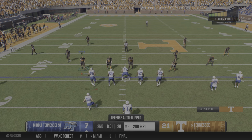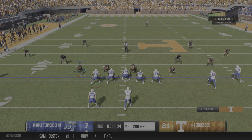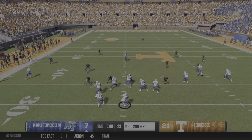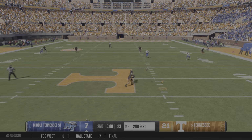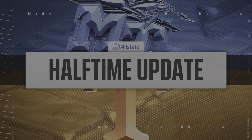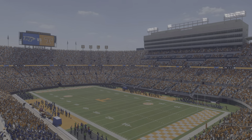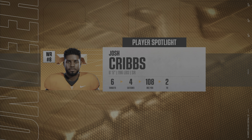One more play before the teams head to the locker room. Looking to throw, it's Burton. Getting some heat. Blasted as he lets it go. The pass falls incomplete, and that's how we'll finish this half. That's going to wrap up the first half here, and now we join Kevin with the halftime update.